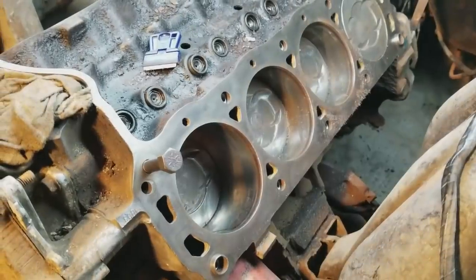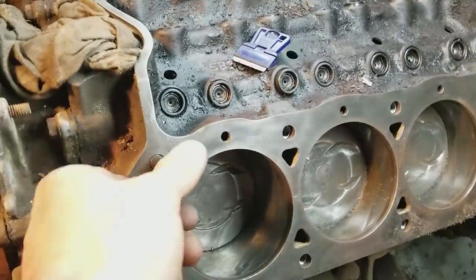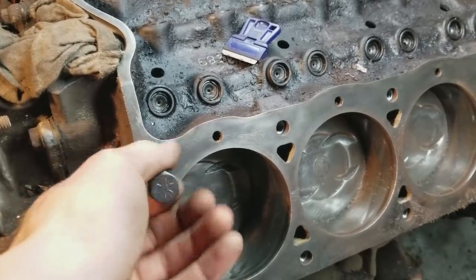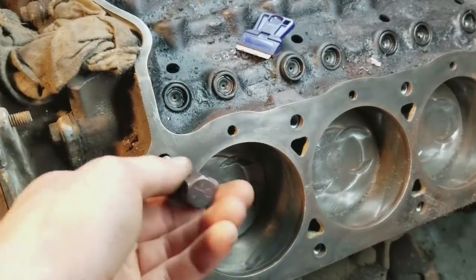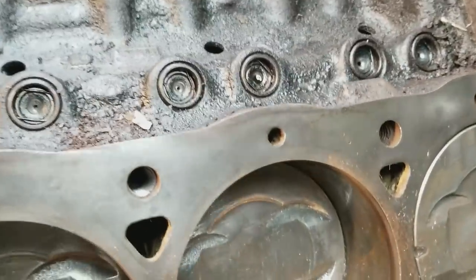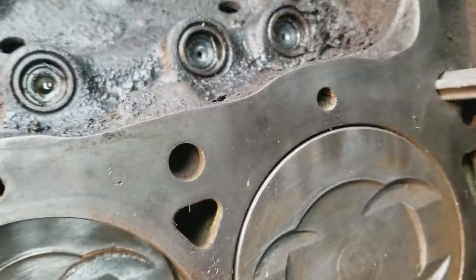So I started tapping the head bolt threads. Nice and clean. Dad wire wheeled all the head bolts. This is not the head bolt, but just the same thread. So I started tapping all the threads. Nice and clean. You could see the difference between a clean one and a dirty one.